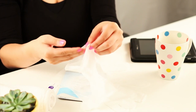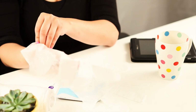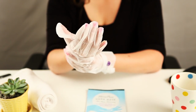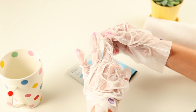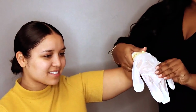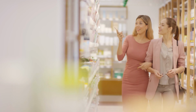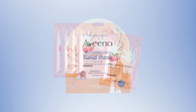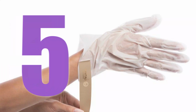So hand masks must be included in your daily skincare routine, as they will hold the moisture of your hands, and weekly use of this sheet mask lets you find your desired relief. And also, you can pamper yourself with its active benefits. There are thousands of hand masks present in the market, so to make your search easier, we have come up with the 5 best hand masks for you. So let's check them out.